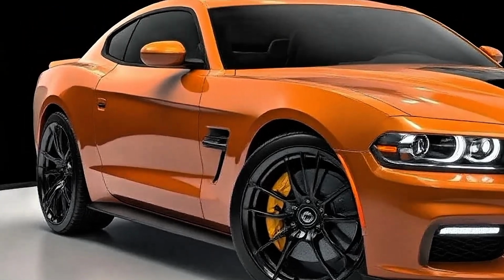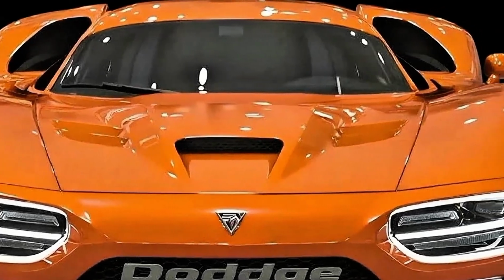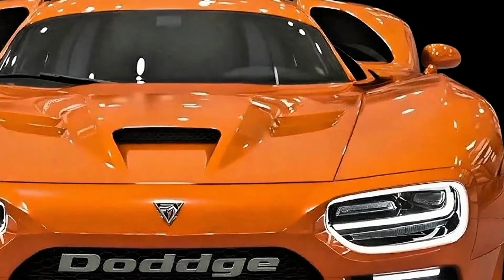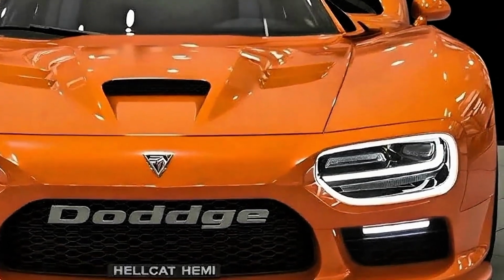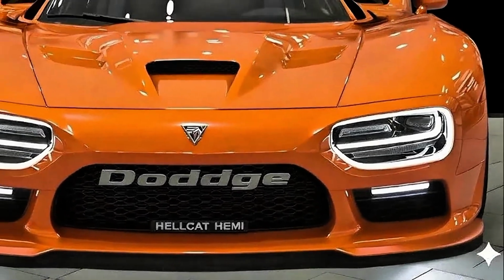Because next time, we're taking you even deeper into the world of performance machines that refuse to play by the rules. This was the 2026 Dodge Charger Hellcat HEMI, the last true American monster.